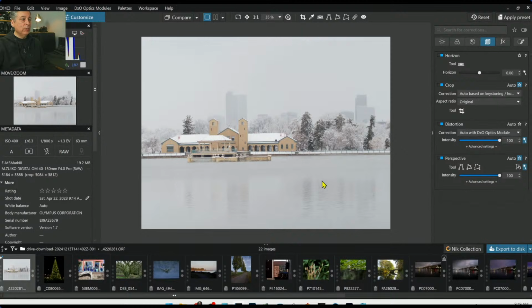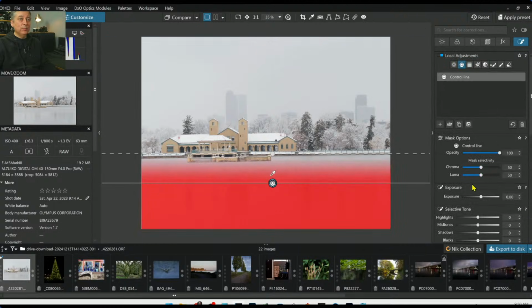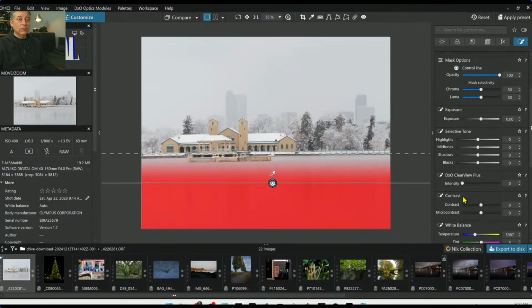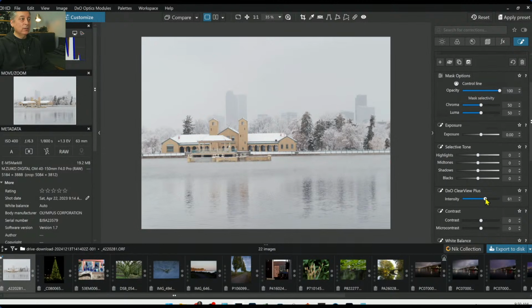And there's a little bit of a reflection here of, it looks like, the cityscape or the trees. Yeah, probably this tree and this tree. I don't know if I can bring that out more, so I'm going to try that first. But there's a little bit more in this scene than I really need. So I'm going to do a linear control line, which allows me to mask a little bit. Okay, that's kind of interesting. We got a little color back in the water.